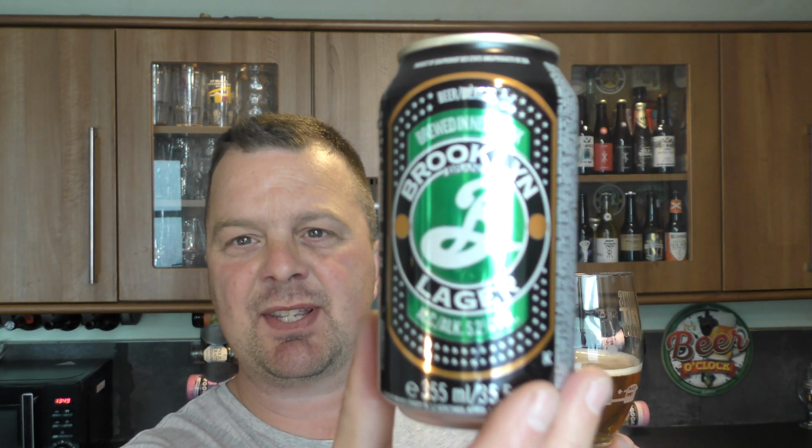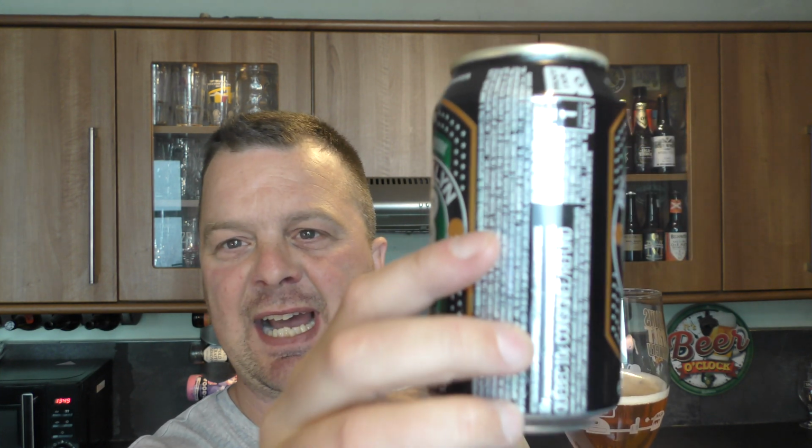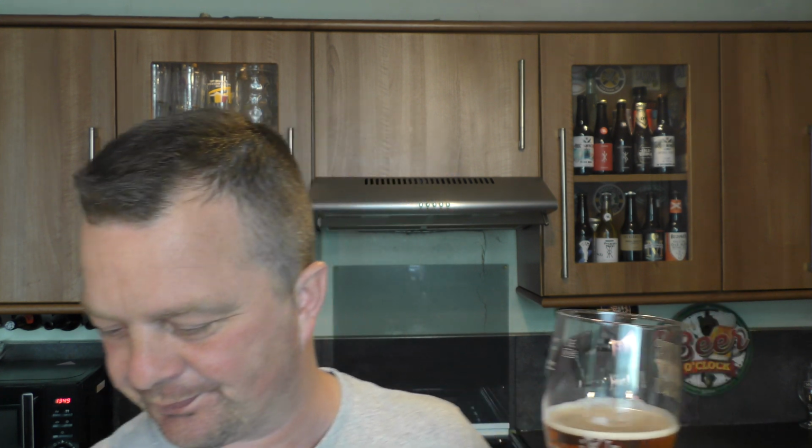I understand you're selling them in the local shops and you need to make a profit and they're only £1, but make the bag smaller. Don't do any daylight robbery stuff. It's a bit like Brooklyn Brewery sending me this can of beer with less than half of the can filled with beer. I'd be a bit upset, and you would be too, wouldn't you?